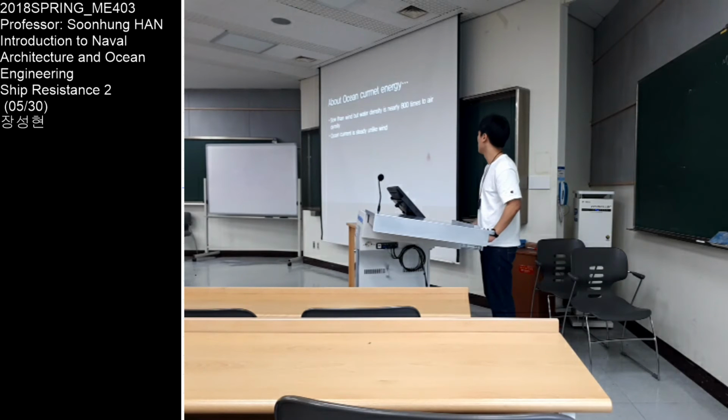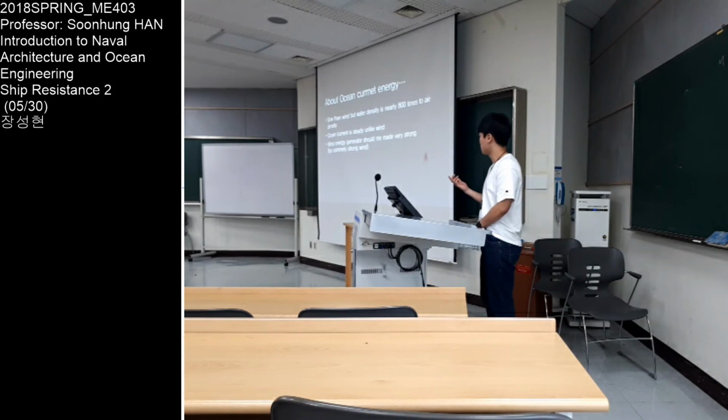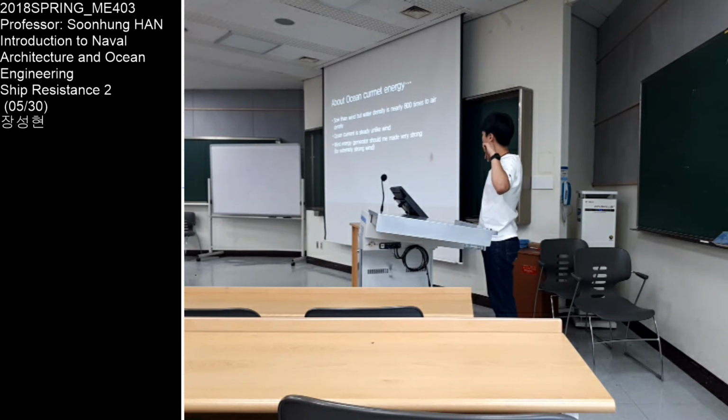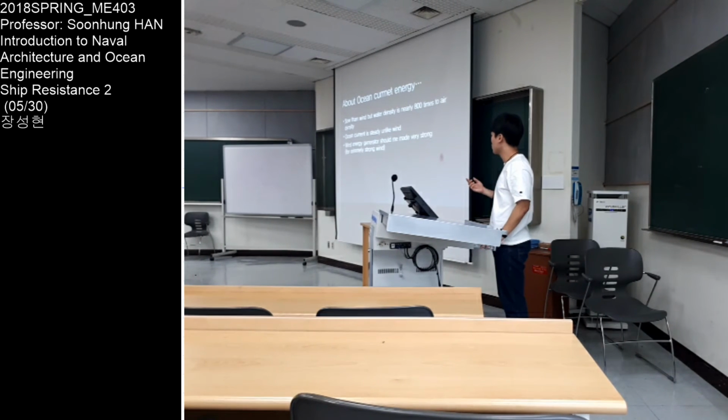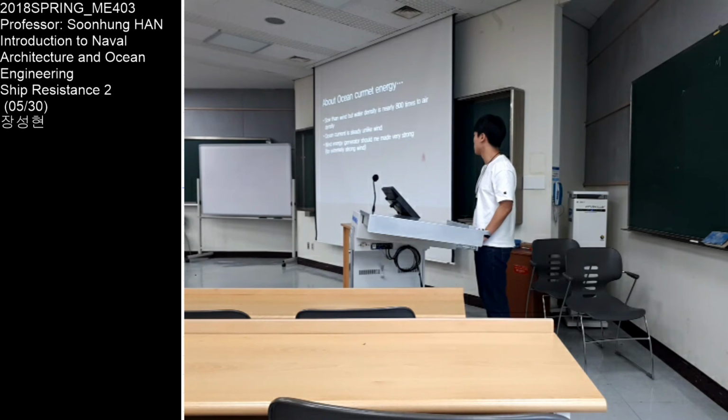And as one audience member told us, ocean current is steady unlike wind. So an advantage from this is that, first, we can predict the energy, while wind power is very variable. So we have to make a wind energy generator very sturdy to prevent it from breaking in extremely strong wind, while we make an ocean current energy generator just for the speed of the current.